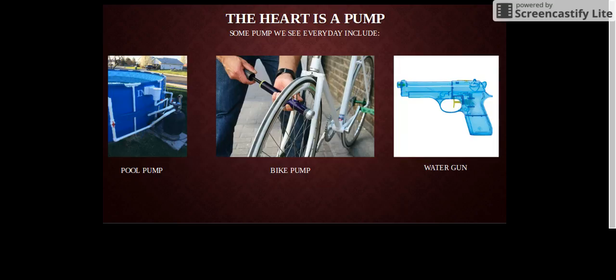What are some examples of pumps you see every day? A pool pump pumps water into a pool. A tire pump or a bike pump pumps air into a tire. A water gun pumps or squirts water.